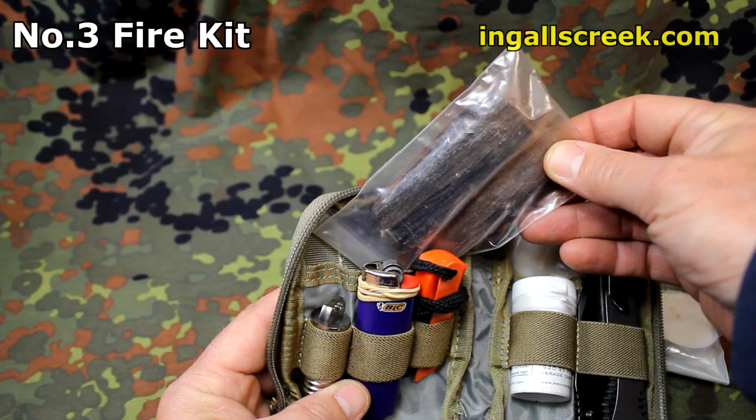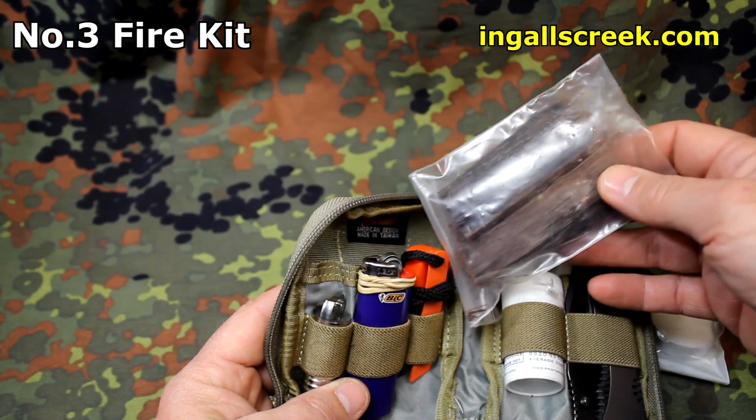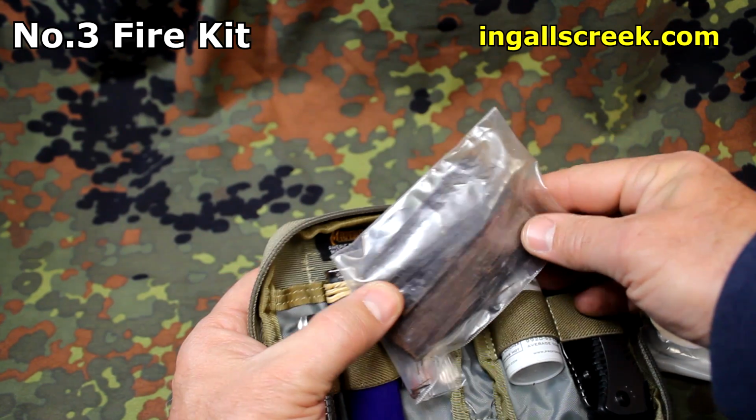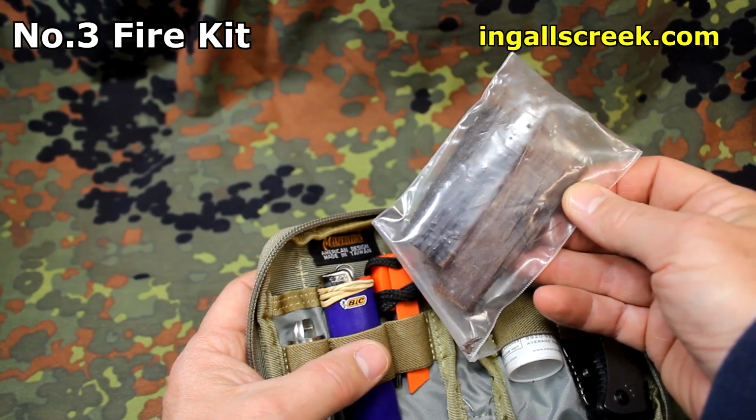But this is called Fierce Fire. It's from my good friend from Tender Torch, Ingalls Creek Wilderness Outfitters. I did a review on his Tender Torch wood. It was phenomenal. This Fierce Fire is even better.